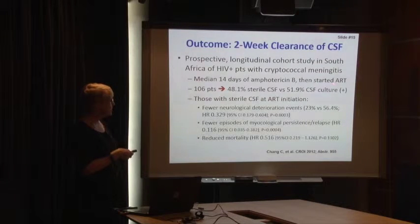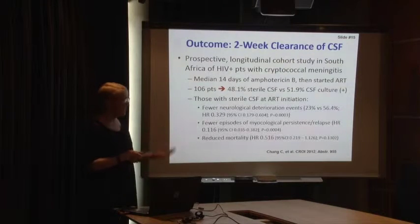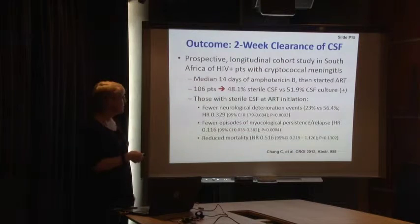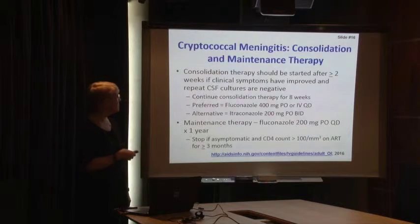When they compared this group of individuals who had persistently positive cultures with the group who had sterilized their CSF, they found that those who had cleared the CSF had fewer neurologic complications, fewer episodes of relapse, and reduced mortality. So I think, again, illustrating the point that you want to have rapid clearance of organisms from the cerebrospinal fluid to have the best chance for a successful outcome.